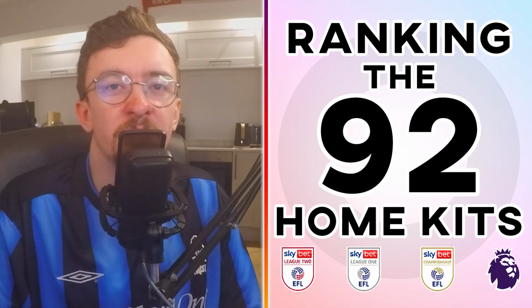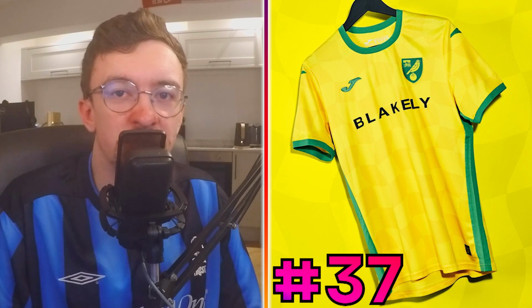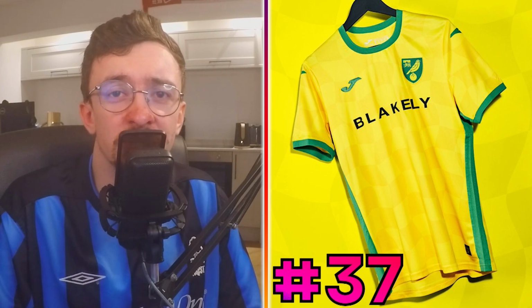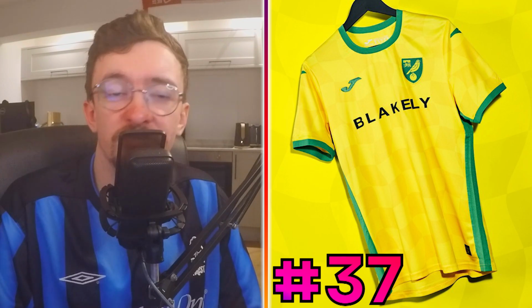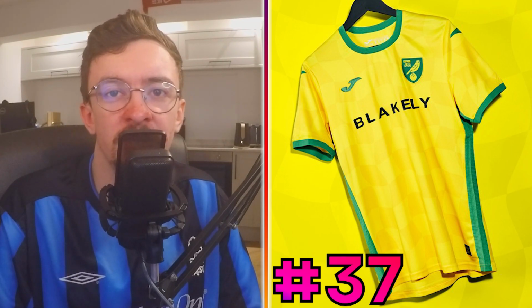And in 37th place, I've got Norwich City. The second and last German kit this season, this time for Norwich. It's a yellow shirt with a curved check pattern that fades in from the bottom. Big fan of that design, I think it looks lovely.